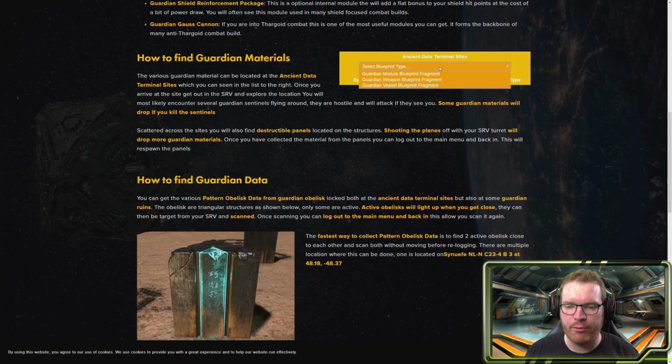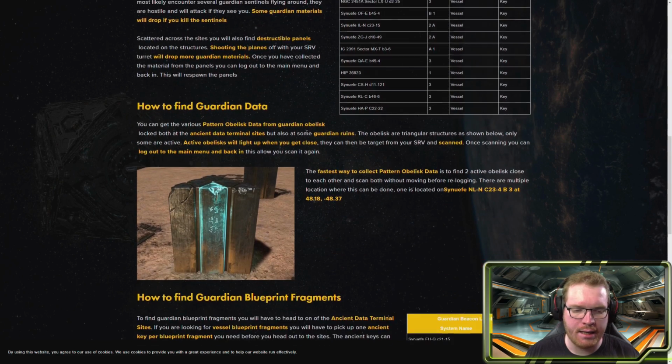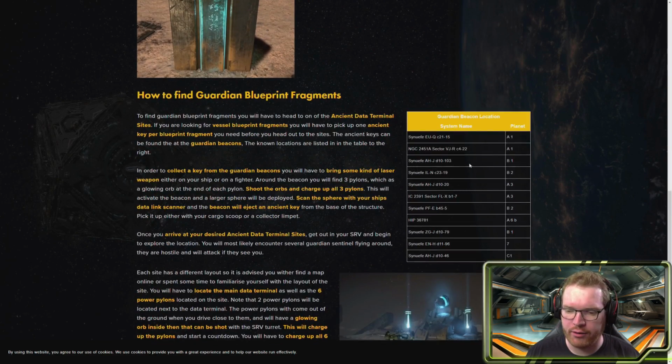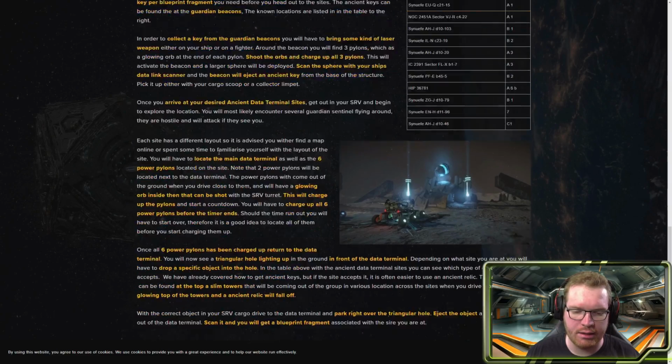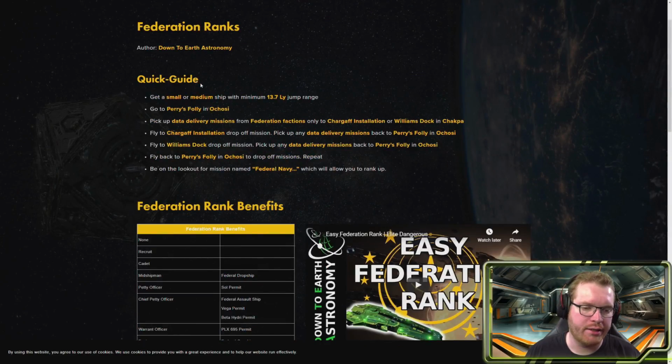Also with the ancient data terminals, similar to the thing here, where they also drop down, say you want module blueprints. Boom, now you have a list of all the sites where the module blueprints are available and what kind of key you need to unlock the data terminal at the end. And then there are also lists of where you can find these Guardian beacon locations, and all that stuff is listed here, of course. Some of the guides will also have quick guides at the beginning.